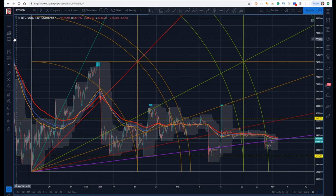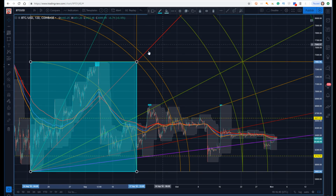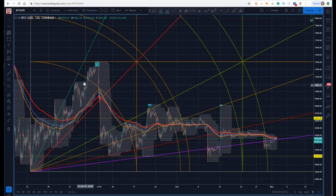By expanding the range, by going to where it doubled, here's my new box. Here's the new squaring of price and time. Here's the 100 that we hit. Here's the corner going. So you see how that works. As we hit those levels, we can expand the range.